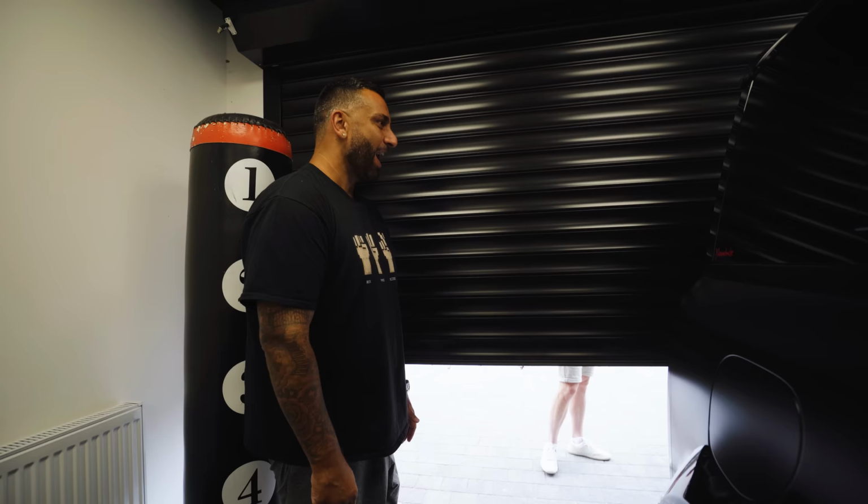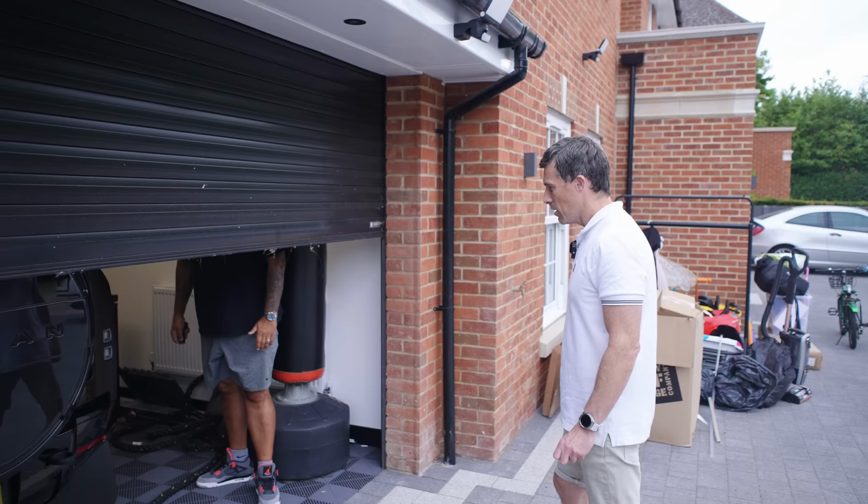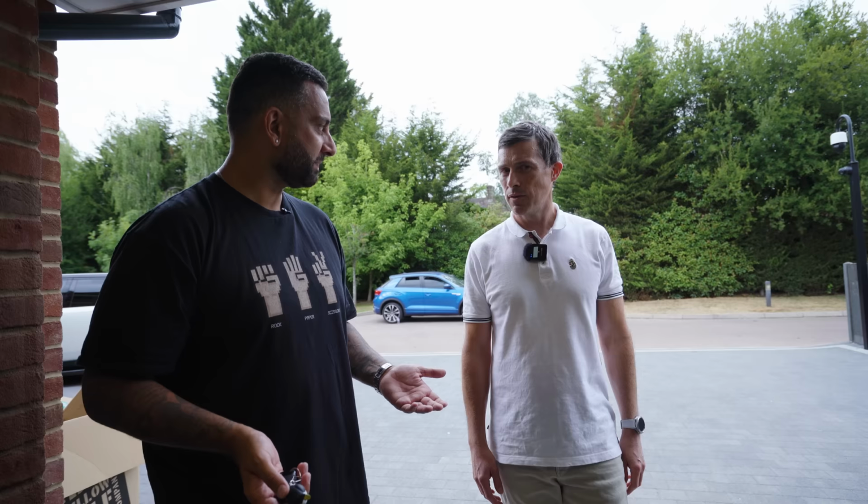I would never have believed it would fit. Honestly, your garage is brilliant. Brilliant garage. Really? Honestly, yeah, really cool. You can use it a lot. It's really useful. Okay, we managed to get the car in though. We've done well.